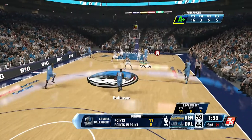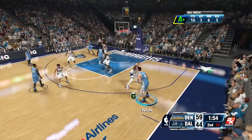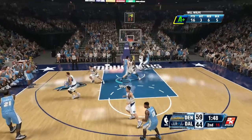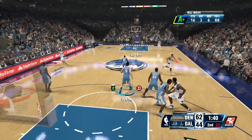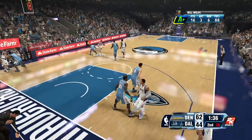The Nuggets leading by 15. Pass to Wolf. Hickson a screen on Marion. Chandler outside. Here's Hamilton. Sinks the three-pointer. Hamilton's got his first 3 points of the game. D there, guys, was pretty much non-existent. I mean, you can't leave a good shooter like that open.